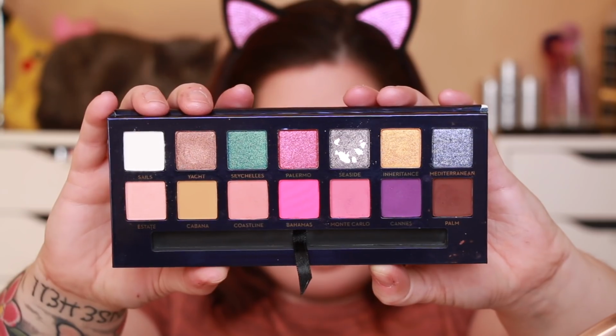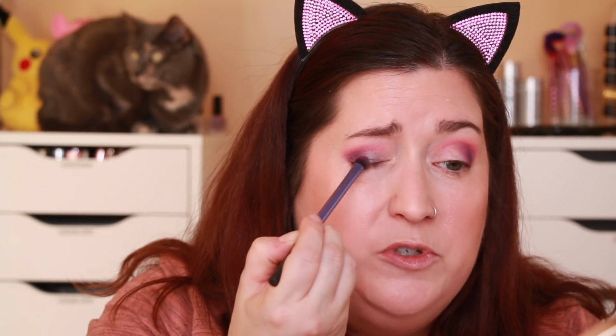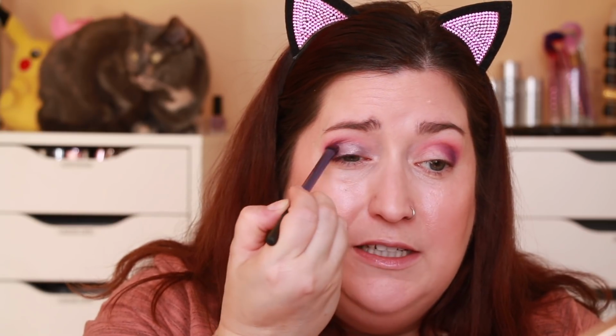Using the same brush, just wiped it off. This is a small shader brush from Real Techniques. I'm going to go into Seaside, and this is a very soft shadow, so don't press too hard into the pan or you're going to pull up a whole lot of product. It's almost a silvery blue, more silver than blue, but it's got a beautiful kind of shift to it, and it brings a little bit of coolness. I've been really liking it on the lid because it tones down a really colorful look and makes it look just a little bit more wearable.